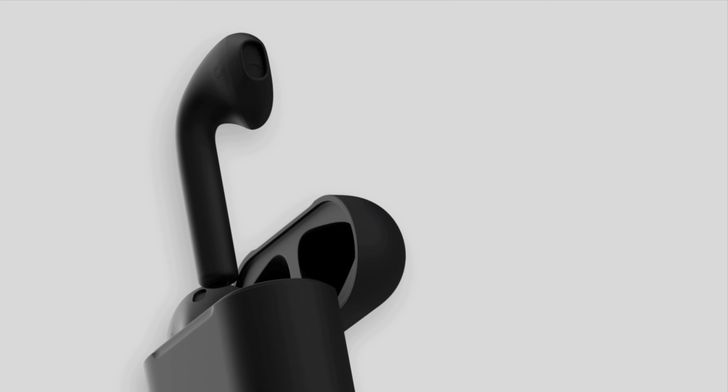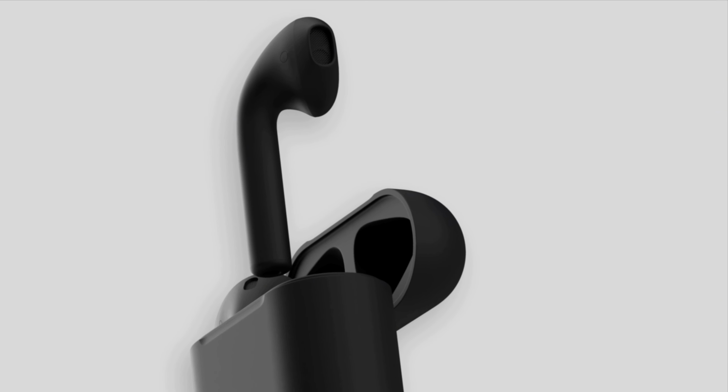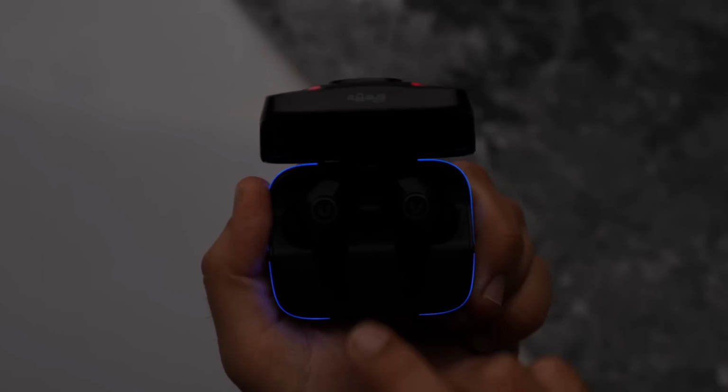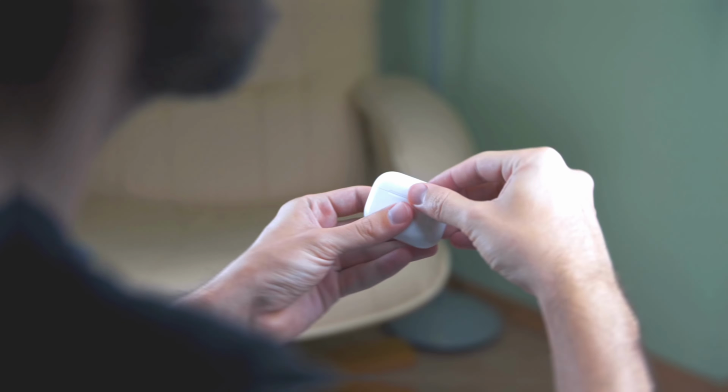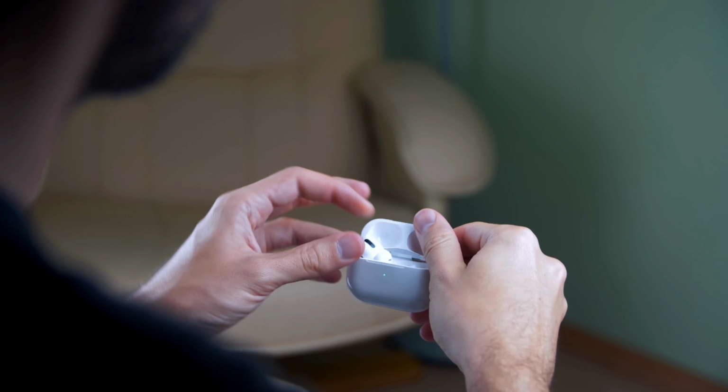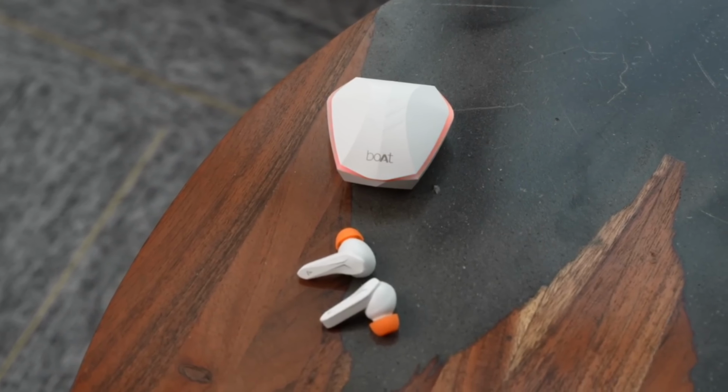Before you buy your next pair, here's a quick tip. Focus on 3 things: battery life, Bluetooth version, and codec support. These matter way more than flashy designs or marketing claims. A good Bluetooth version means faster pairing, better range, and longer battery life, so it's worth checking before you hit buy.